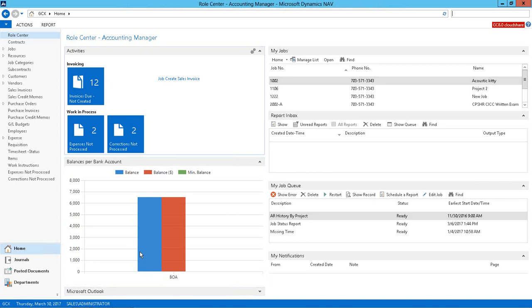Now the question is, how hard is it for me as a user to be able to record that information so I can produce that data for my other constituents?